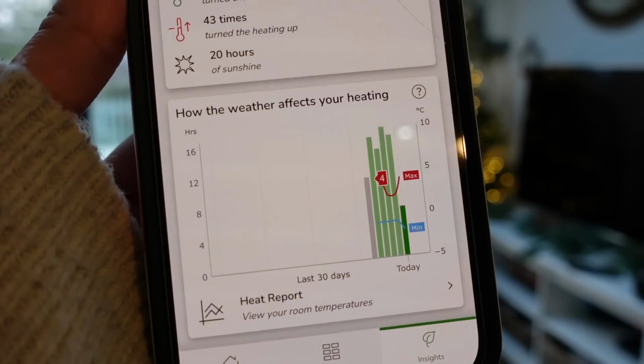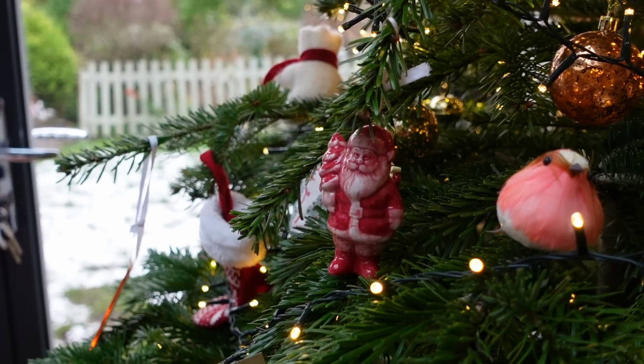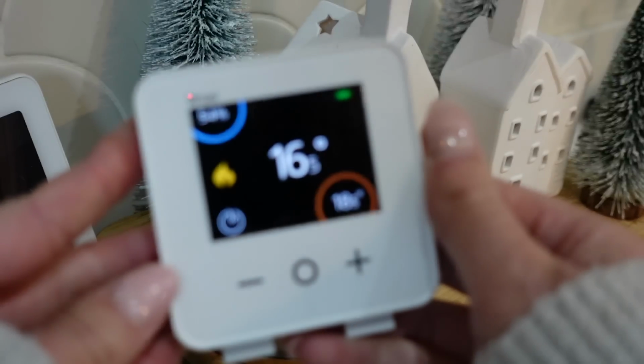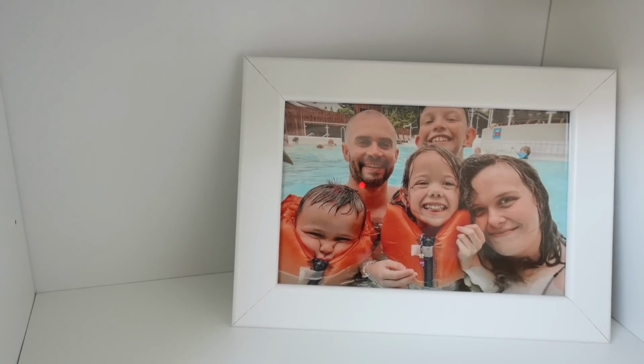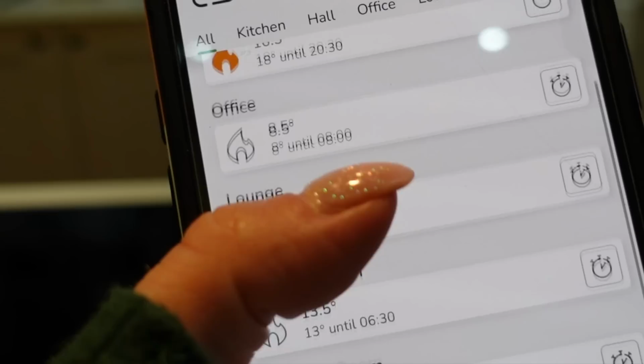We've only just started putting our heating on and the cold snap we've had recently with snow has been a right test in our household, but thankfully we've been able to manage that and keep warm while still making sure it's not too excessive. And I just really love this whole system. We're a family, we all have different needs, and now I can alter the temperatures in our individual rooms.